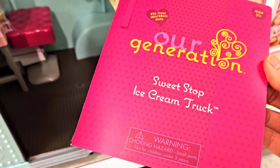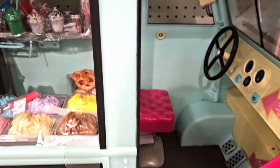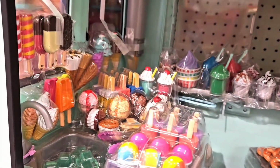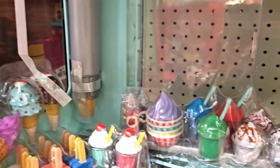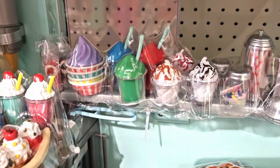Whoa, there's a lot of sweets in there. It has popsicle, ice cream. Oh, I really like the popsicle. It looks so delicious. So beautiful. Yeah. Whoa, look at the ice cream. It looks so real.